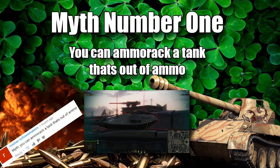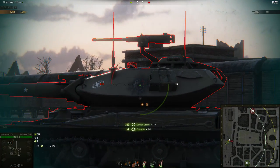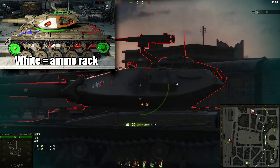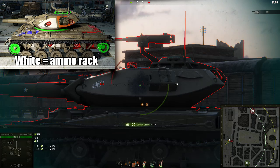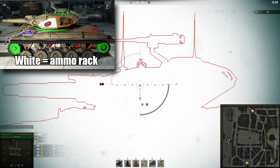Myth number 1. You can ammo rack a tank that's out of ammo. As you might remember from my previous episodes, the T-49 is a tank that gets ammo racked very quickly. So here we are again. I'm shooting at a T-49 with no ammo loaded, and pretty much nothing happens to the ammo rack, as you can see in the Eagle Eyes kill.